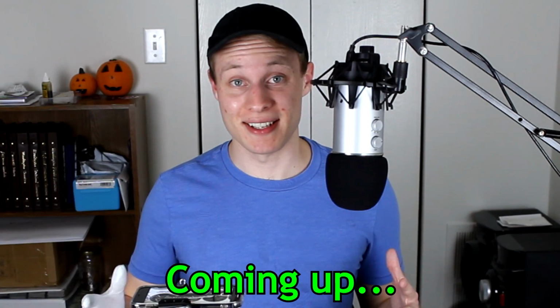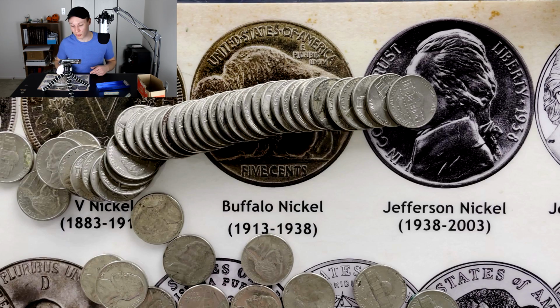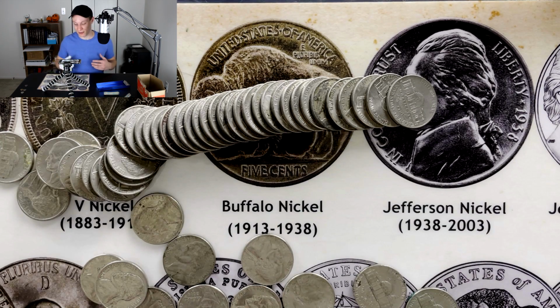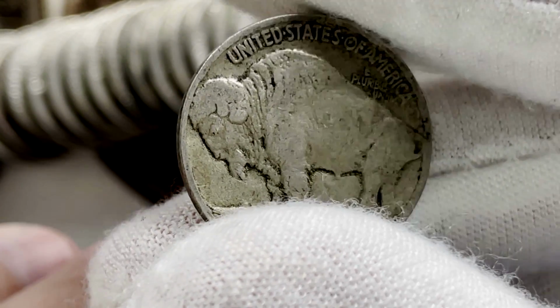Okay guys, this is incredible. I was just about to give up hope on nickels, then I opened this roll right here. You guys see what I'm looking at? Right there, that definitely is not a Jefferson nickel. Are you ready to see this? There's the buffalo. 3, 2, 1.